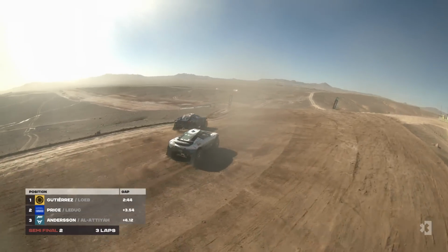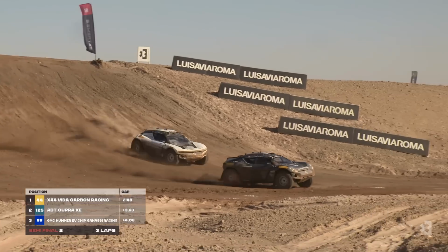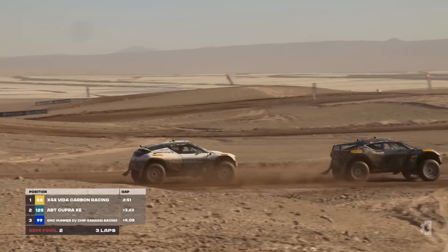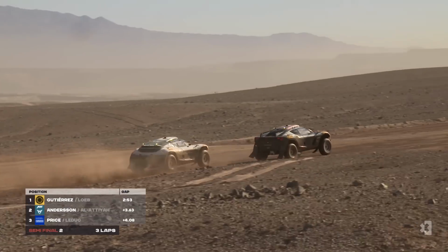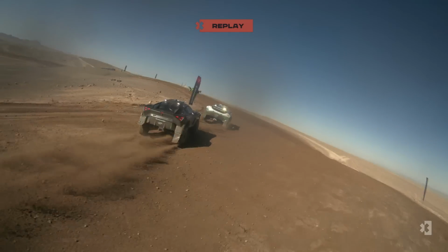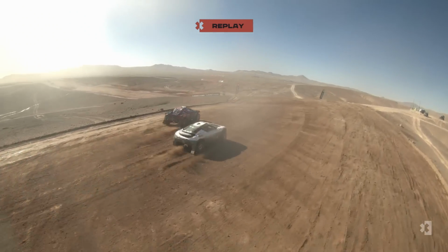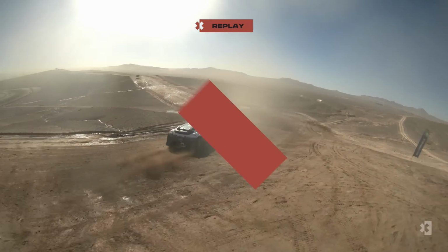Oh, Price, there's a little wiggle. She loses a bit of control, and Anderson manages to go through. This is disastrous for Chip Ganassi Racing. They need to finish in the top two to go through to the final and keep this championship challenge alive for them. Coming round on Sarah Price, you can just see she tees it up there. Price goes a little wide, takes a wiggle, and on the inside line, Anderson gets through. That is the deal done.